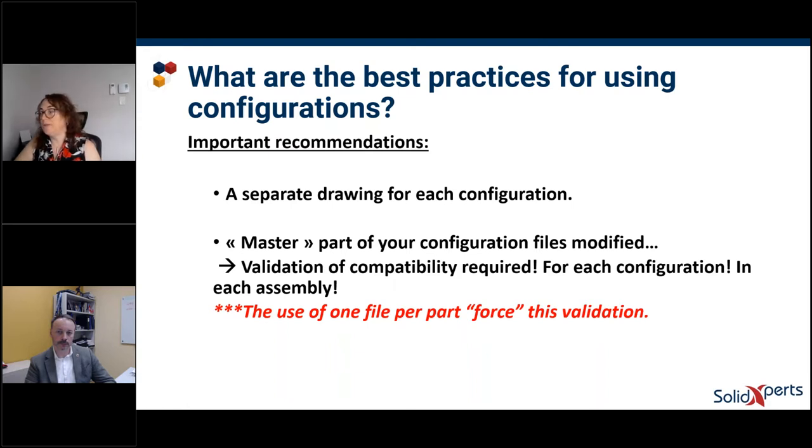And second point, if the master part of your configuration must be modified, this will affect all the other configurations. It's really, really important to validate the compatibility of this new revision for each configuration one by one, in each assembly where these configurations are used. This is something that, when using configurations, is sometimes not well done.